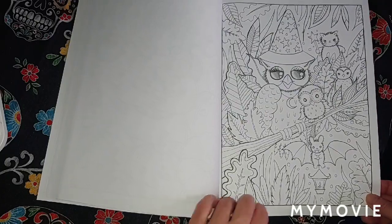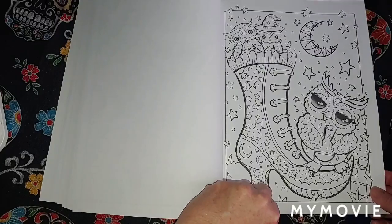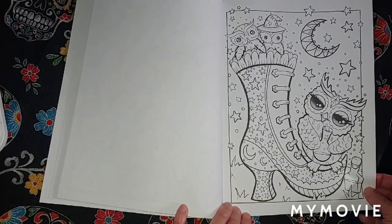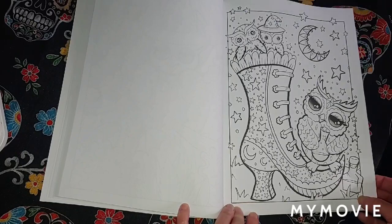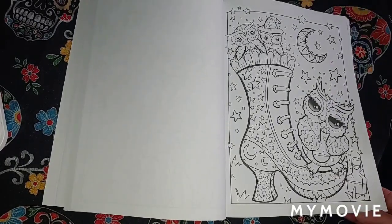Actually, I think that was the one I wanted to color. I believe it was. No, it's this one right here. Yeah, I want to use gel pens on this. The moon and the owls and the shoe. Gel pens look so good on this picture. I'm gonna try.